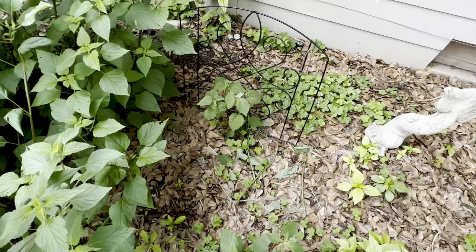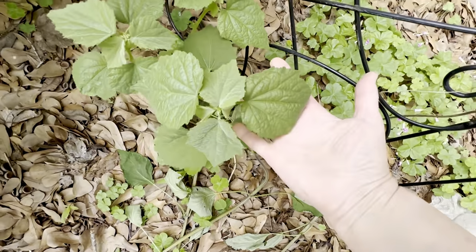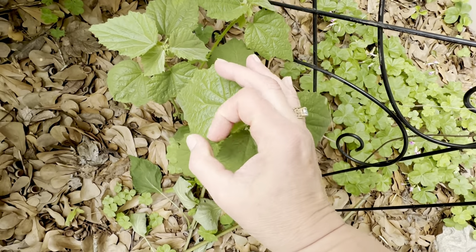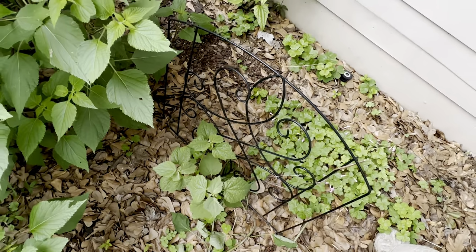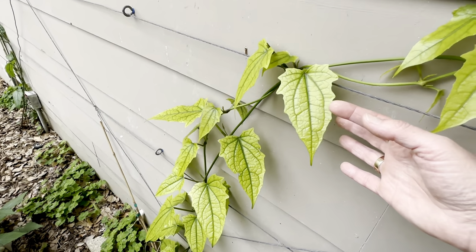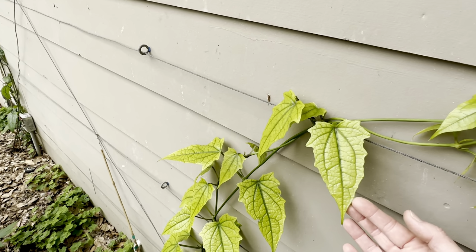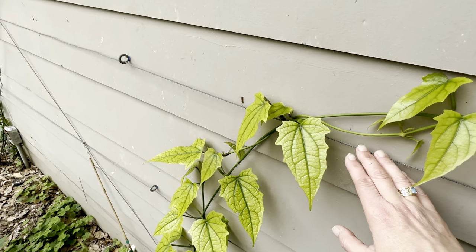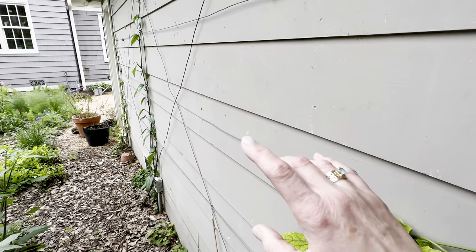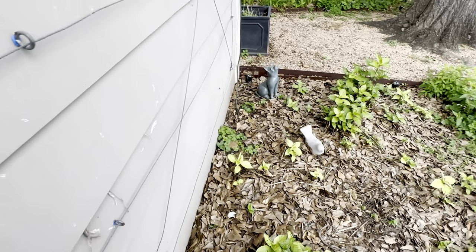This is a native Texas plant called a salt marsh mallow. It has a really pretty, small pink flower that looks like a hibiscus. And then this is so yellowed. I need to get some iron on it, but this is Thunbergia. It's blue. By the time it got really going last year, it froze. I got very few flowers, but I've got it coming up along the garage.